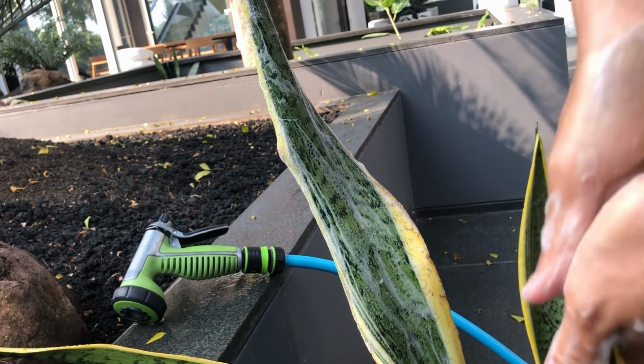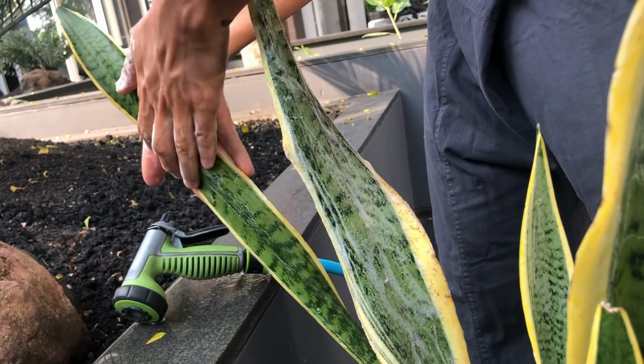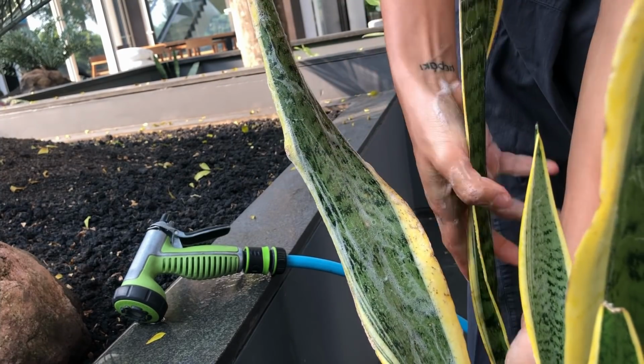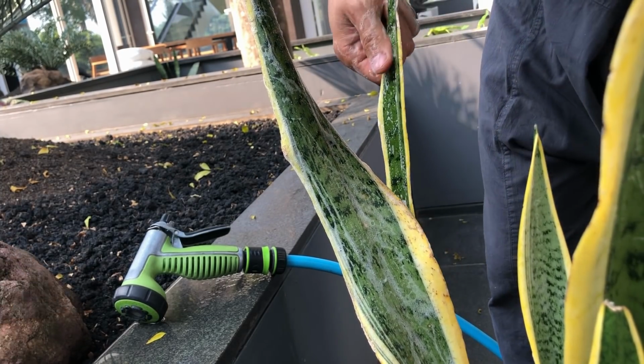So yeah, this is basically how I control all my pest issues. I don't really do anything else. And I really don't mind having pests around because they're part of the ecosystem. They're definitely challenging, but if you get used to it, it's not a problem.